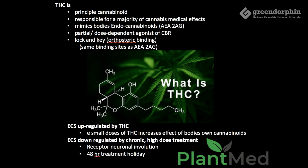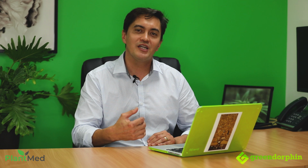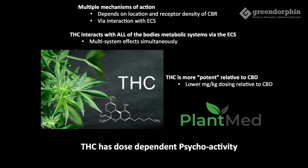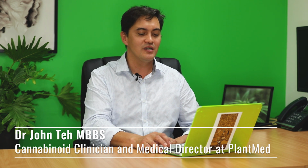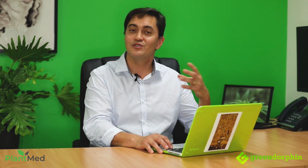So THC is amazing in the sense that a small amount of THC will upregulate our body's endocannabinoid system, making it more sensitive to THC, but also more sensitive to our body's endocannabinoids, 2-AG and anandamide. So it's a compound which is self-fulfilling in its way. It helps assist itself to help us and keep our bodies healthy. THC works via interaction with the endocannabinoid system, and it depends on the amount of THC we put into our body and where that THC interacts with our body. So it's dose dependent, and the amount of psychoactivity or high that comes from THC is also dose dependent.